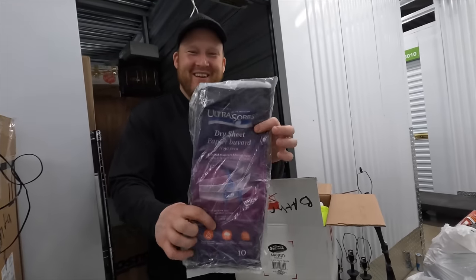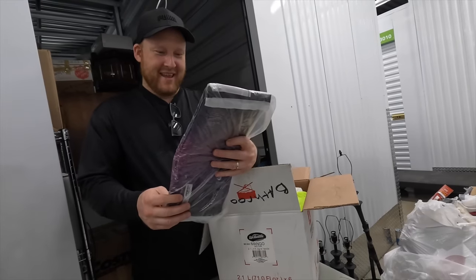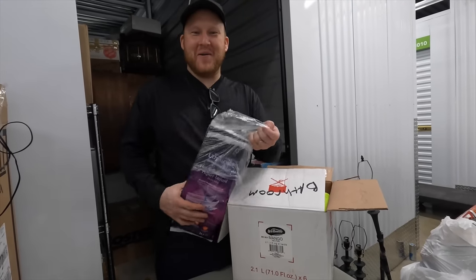We're afraid to open things up. A shower curtain? What is that? Oh, man. It's purple. What is it, Wade? I can't read what it is.